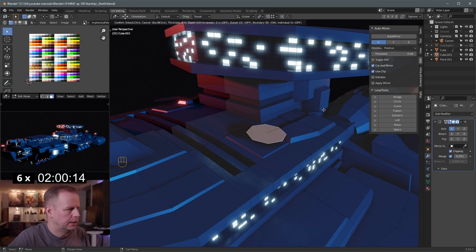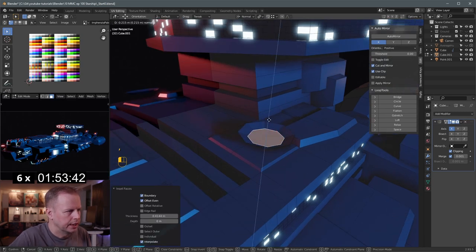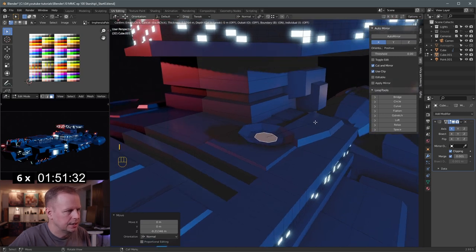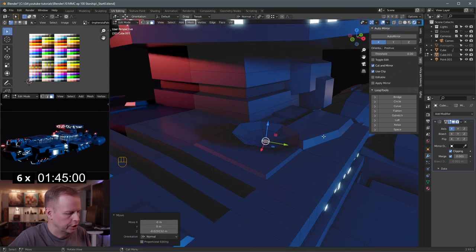No. Boundary? No. Oh, what's going on? Never mind. Comma, normal. Bring that on down on the normal. I to inset. I don't know why it wasn't working. It's working now, so that's good. And that should do, actually.